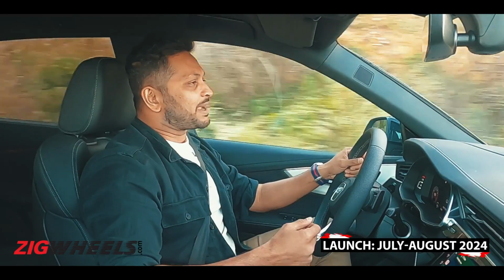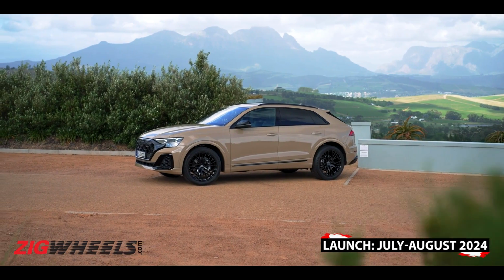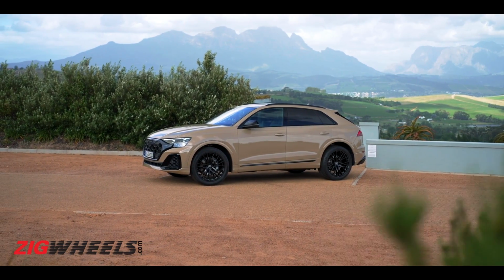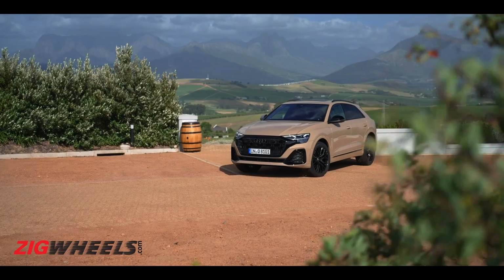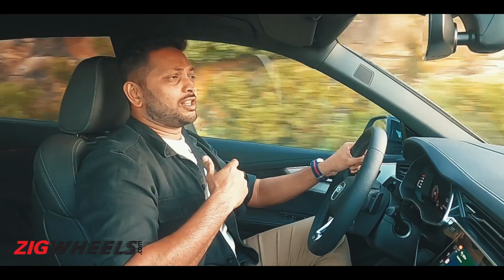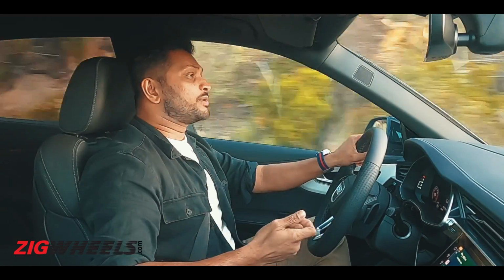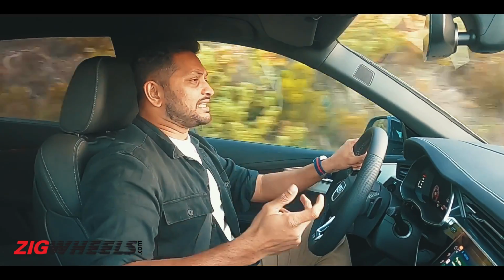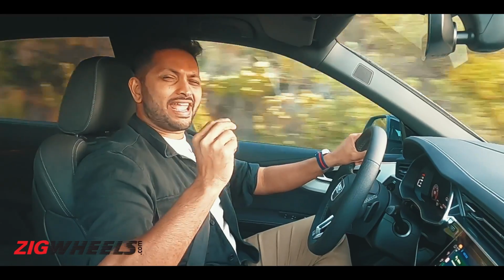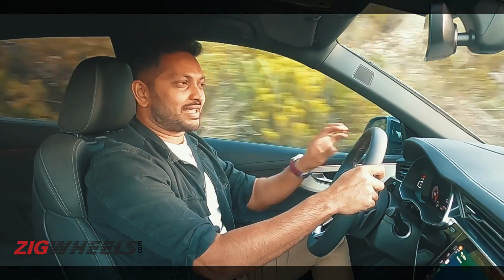This car is expected to come to our shores in the second half of next year. So it is still a year away. So should you wait for this car or go ahead and buy the current Q8 that is on sale in India? Look, the changes aren't significant enough to delay your purchase by almost a year. But obviously, this car does feel that extra bit better, that extra bit special than the current car that is on sale.